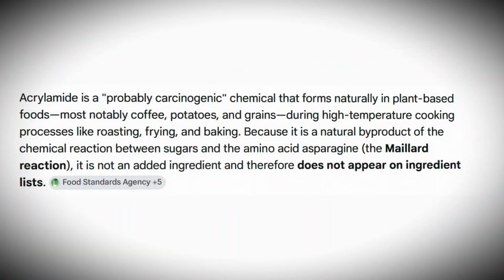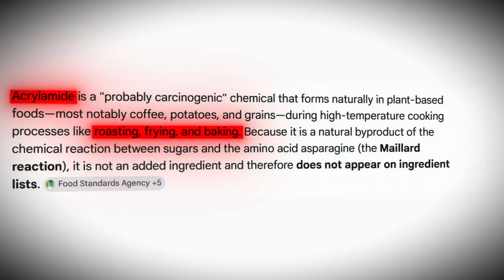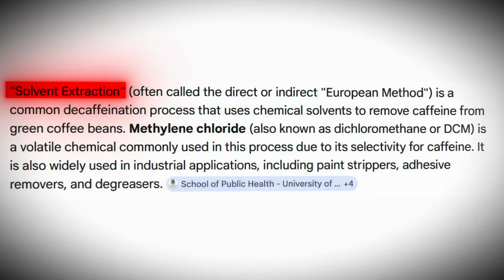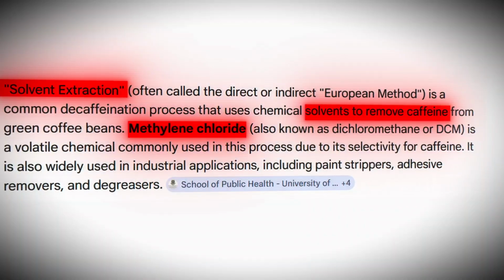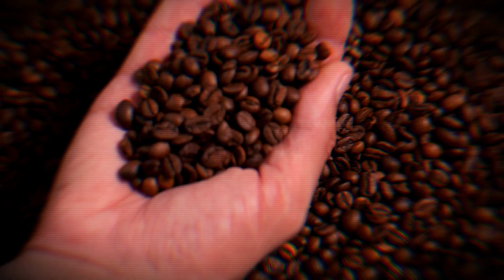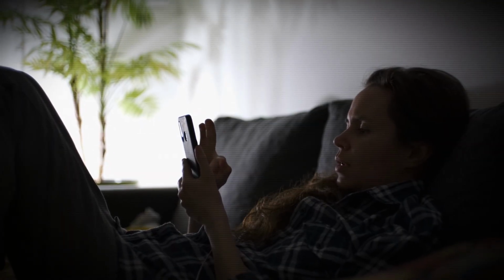We will also be diving into the acrylamide trap, explaining how specific roasting speeds can create carcinogenic byproducts that never appear on the ingredient list. Furthermore, we need to address the solvent extraction methods used to create decaf varieties, which often leave behind traces of methylene chloride, a chemical used in paint strippers that can linger in the decaffeinated bean. We will also expose how the logistics gap between global harvest and UK shelves leads to the development of ochratoxin A, a potent nephrotoxin that targets the kidneys. Later, we will reveal the only 2 brands in the UK that provide a clean, jitter-free energy source. Let us expose what is really in your mug.